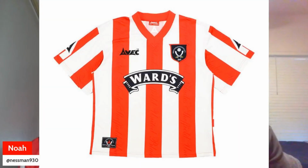The next one that we're going to go for here is the 1996 1997 home kit. And I think a lot of people will have very fond memories of this one. It's the first Wards kit that I think a lot of people remember very, very fondly. And what I'll say about this is that it's simple, but it's beautiful.